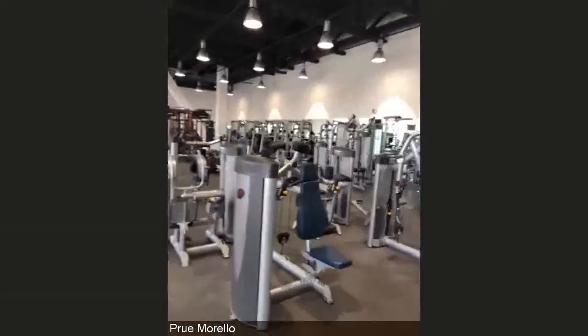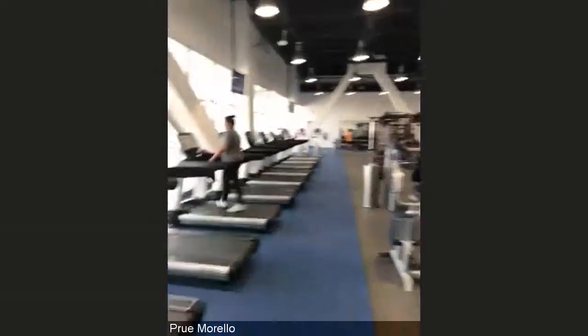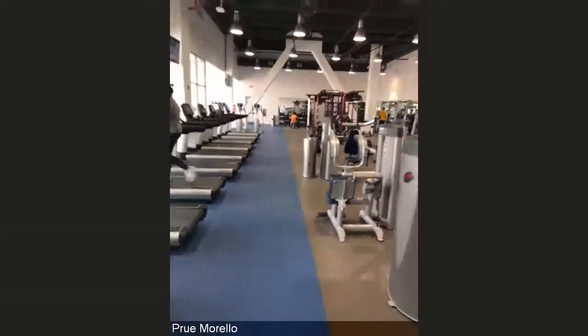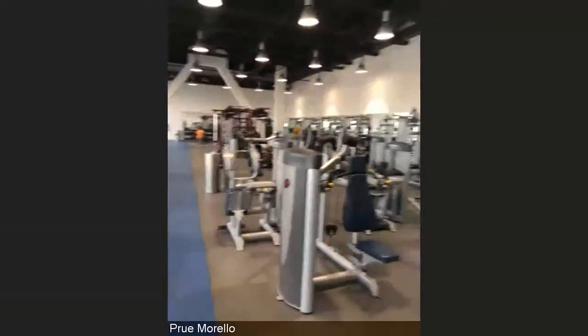So again, this is a brand new facility. Everything in this gym is brand new. There's about 18, 20 treadmills. We have ellipticals, stairmasters, so definitely come. Feel free to come use the space.